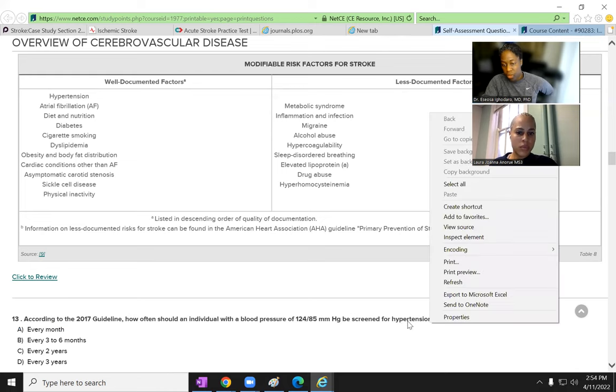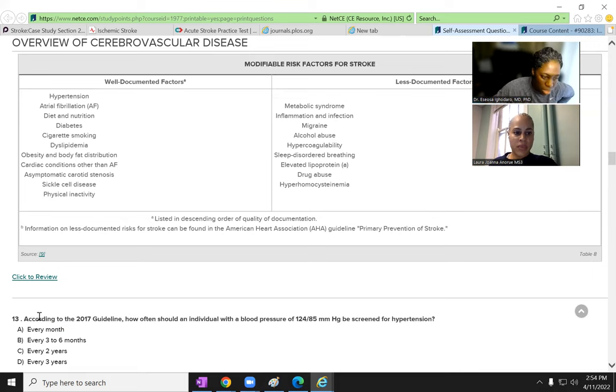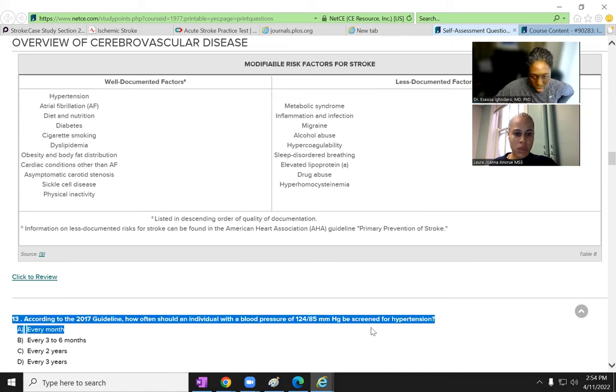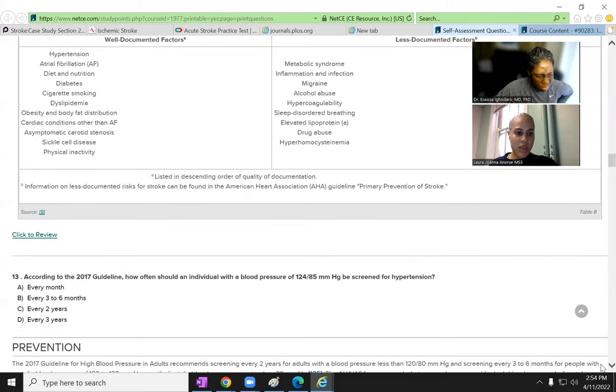Oh, this is a good question. For Step 3, they loved those, you know how you get preventative medicine? If you're a female greater than 30, you need to go get a mammogram. They love asking these questions on Step 3. According to how often she needs... Ooh, this one's tough. I'm just going to say every 3 to 6 months.